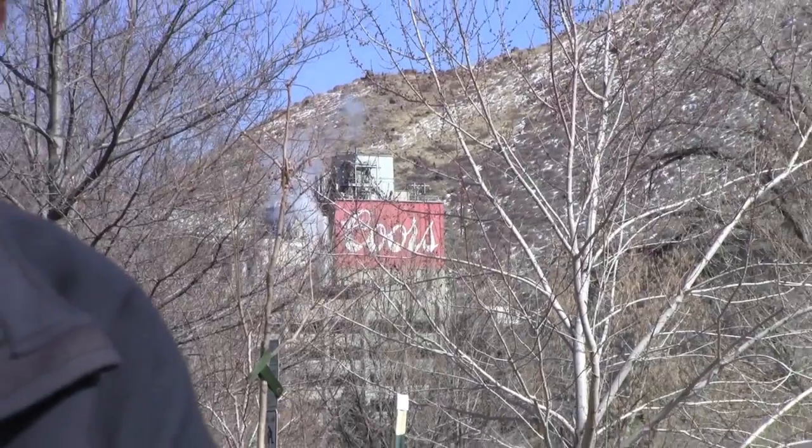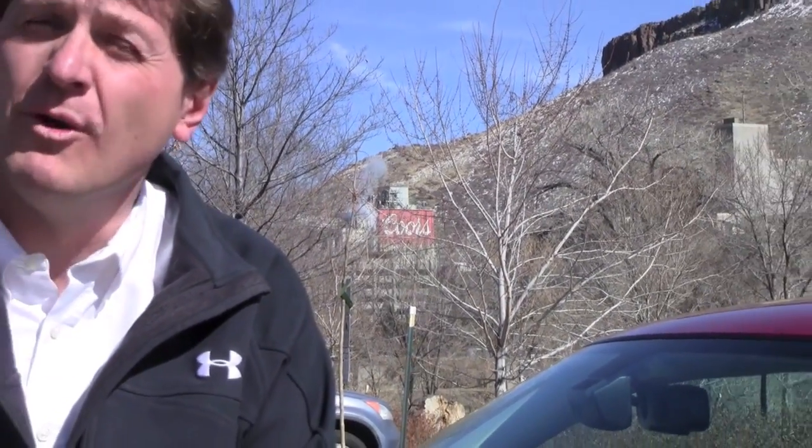Golden, Colorado, the first capital of the territory of Colorado, and of course, home to the Coors Brewing Company. Join me and my partner in crime, Nathan Adlin, as we take this hot HEMI for a ride up the mountain.